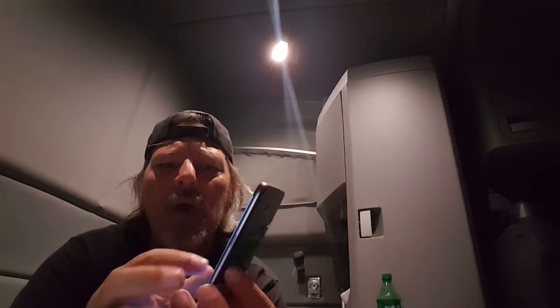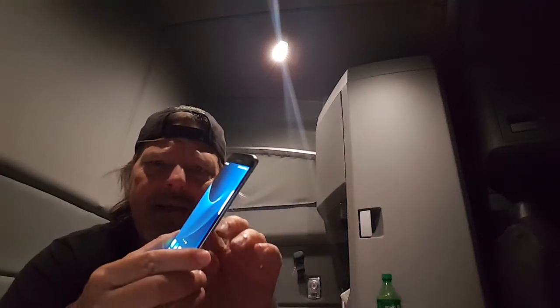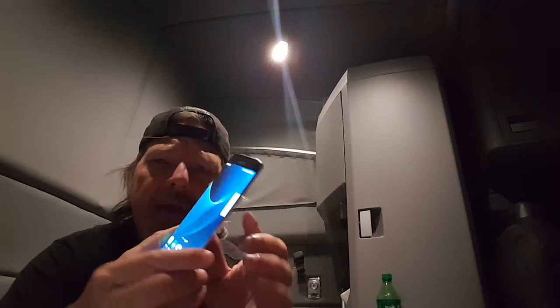But I don't know why these are called the Edge, because it's not really an edge when you're used to having the Note 4 Edge, to go to something thin and small and just barely a little bit of edge to it. It's not functional. I mean, well, it's functional. I just don't know what the purpose of it is, other than looking awesome, because it does look awesome. Feels great in the hand. I don't know.